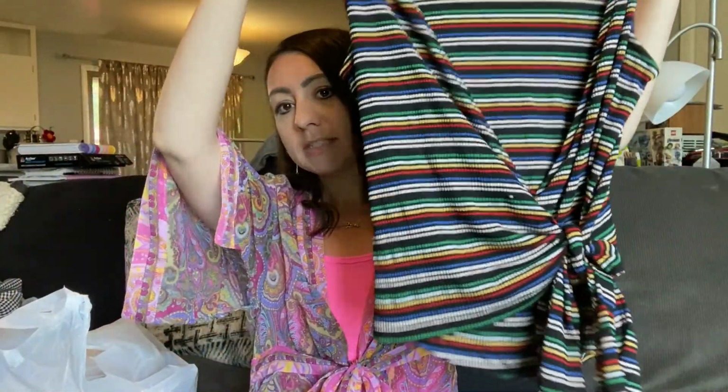The first piece I actually just got for myself, but I probably could resell it, though I probably wouldn't make very much. It is a Lush tank top, and it's just striped, and then it ties on the side. I'll probably just keep this for myself if it fits me good. I'm not planning on reselling it. I didn't purchase it for that reason. I probably could sell it for $10 or $15, probably not more than that. But because I bought it for myself, I did pay $3.99.